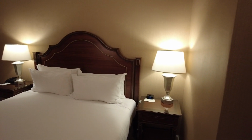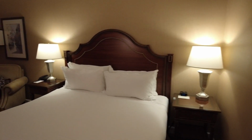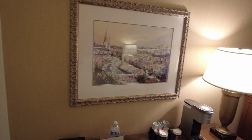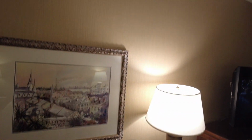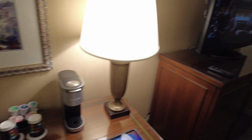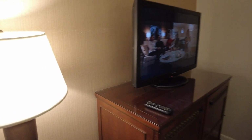We were upgraded to a king size bed, so that was quite nice. Though Angie thought we had views of Bourbon Street from her original booking, which was a queen size petite room they called it. If this is the king size, I'll tell you what, I don't know how small petite would be. Anyway, it'll do us.